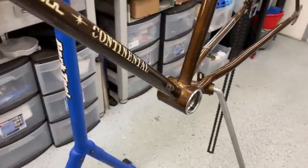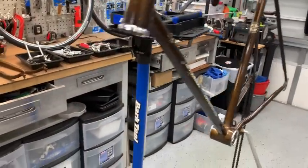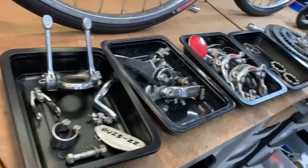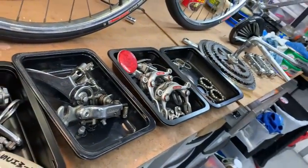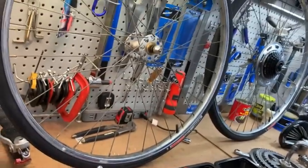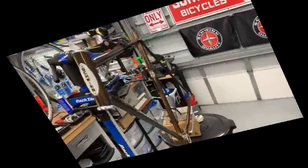So that's stage one, get the frame cleaned up, and then we'll go ahead and begin the component cleaning. That's going to be a little bit more time consuming, so I'll do that tomorrow. And then we'll do all the bearings and all that other stuff. So, all right, Saturday morning.